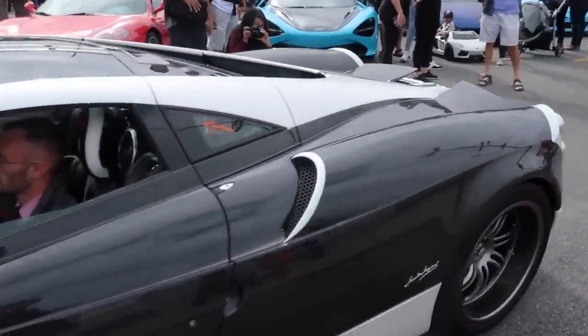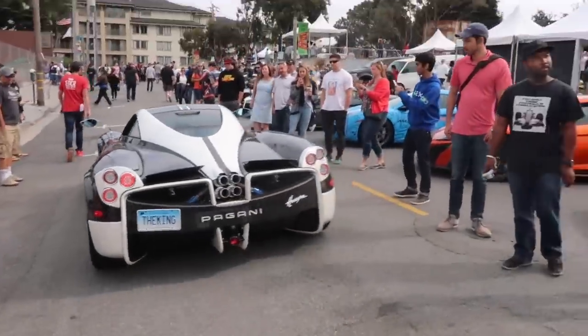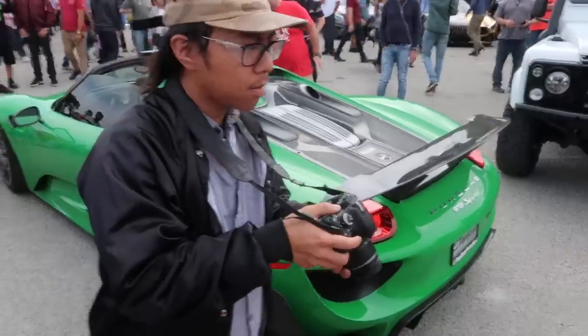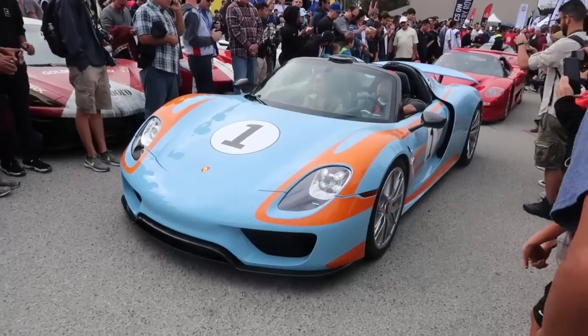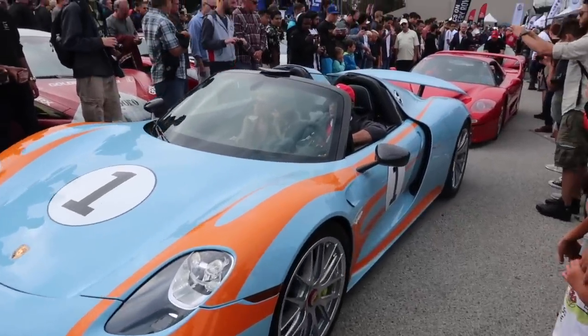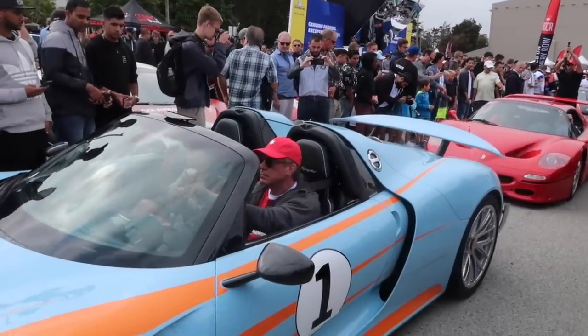Cars are still rolling in. Goodness gracious. And over here, we got the cool 918s that we saw on the road. The green 918, the Gulf 918, F50 and an egg. Ooh, it's got the blue piping too on the seats. That's a big money option right there.